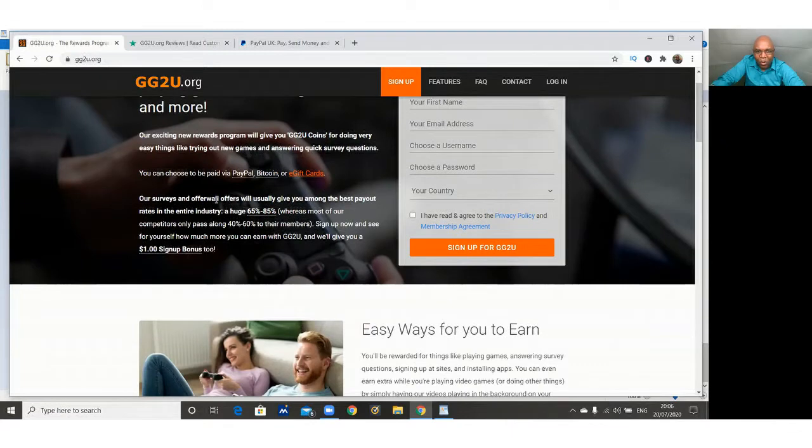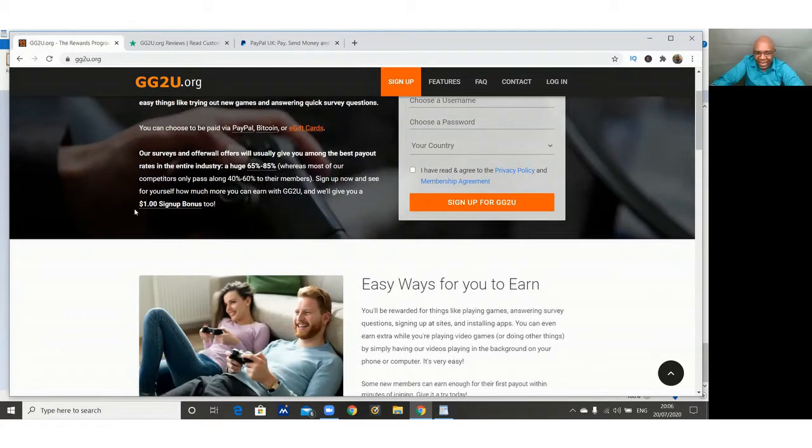Surveys and offer wall offers will usually give you among the best payout rates in the entire industry, 65% to 85%, whereas the competitors will pass on only 40 to 60% to their members. Sign up right now and see for yourself how much more you can earn with GGTU, and we'll give you $1 for signing up bonus.